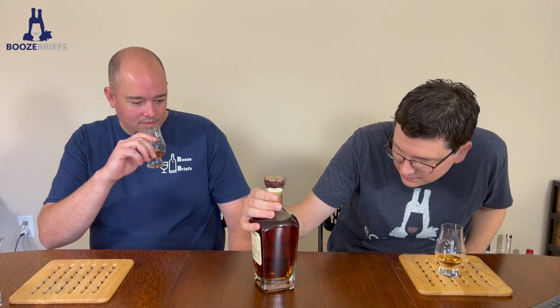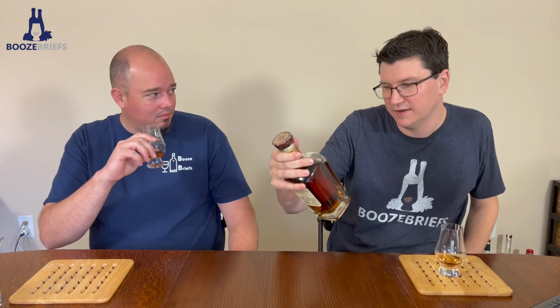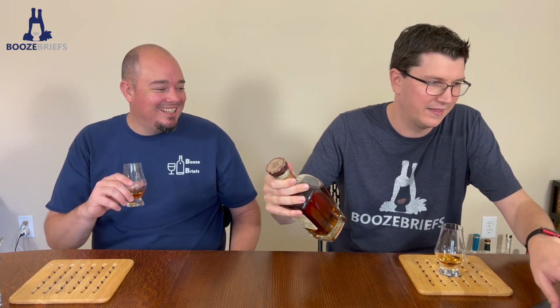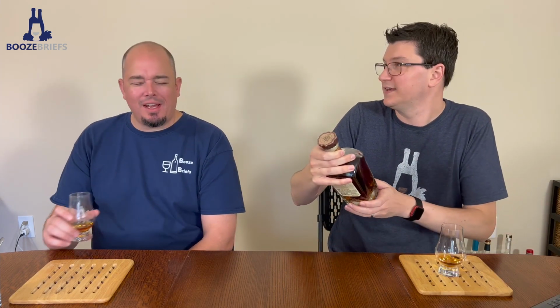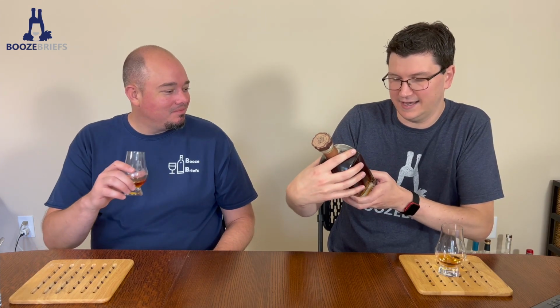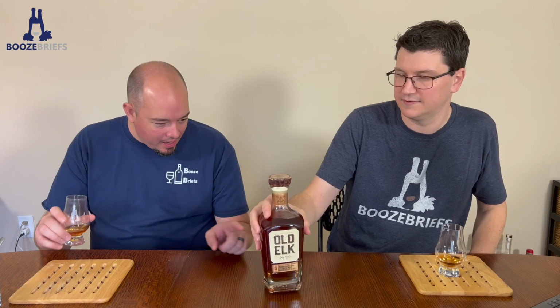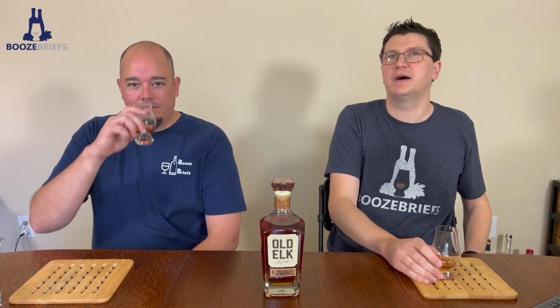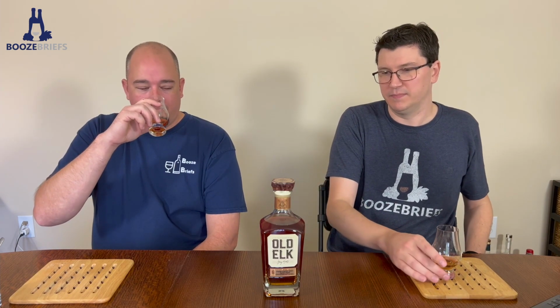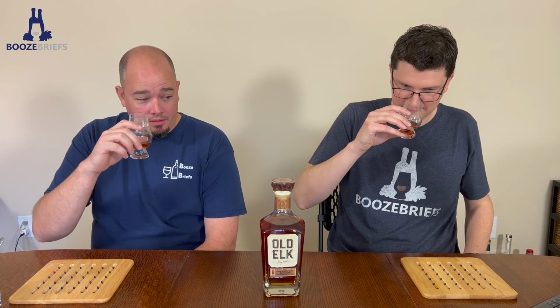It's 50%. Is that the same thing as on here? No, their website is wrong. Straight wheat whiskey. This is actually 57.2, and it's aged 6 years. It does say on the back that it's 95%, so we do know that at least that is correct on the website. I was listening to the Bourbon Life podcast, where they talked to Greg Metz, and they confirmed the 95% wheat. Smells good.